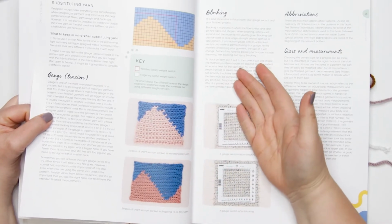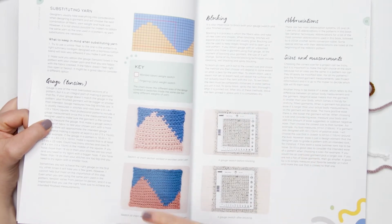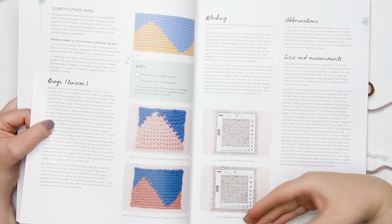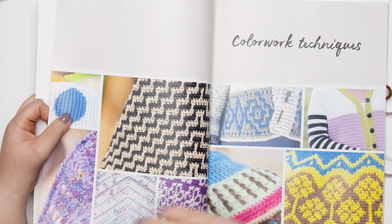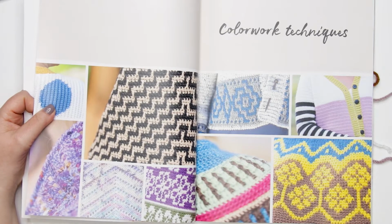Obviously, this needs to be included because you need to match gauge in order to ensure that your garment fits. But I like that they took it a step further and talked about blocking. The patterns in this book are written in the US terminology, but in the back of the book, there is a UK terminology conversion chart to help you out if that's what you're most comfortable with.